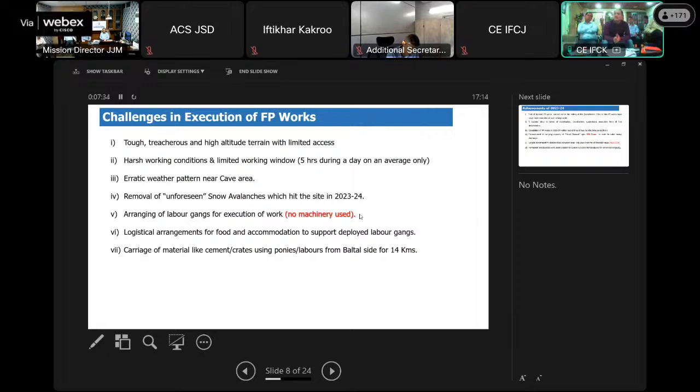It was a huge challenge for the department, and as per the instructions of higher authorities, it had to be removed before the onset of Yatra. Under the guidance of ACSR and SASB, we did the job before the onset of Yatra. We removed the heavy avalanche, which comprised heavy rock boulders and fragmented rocks, by 26th of June 2023.